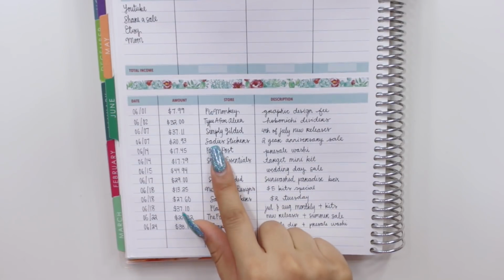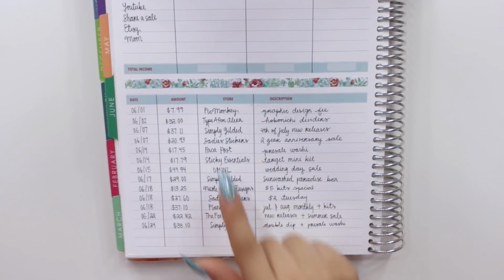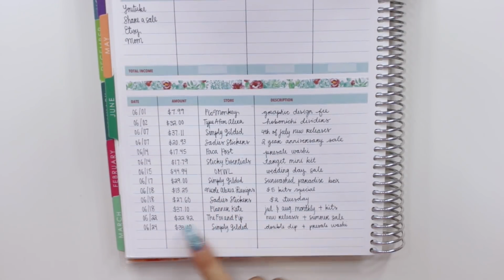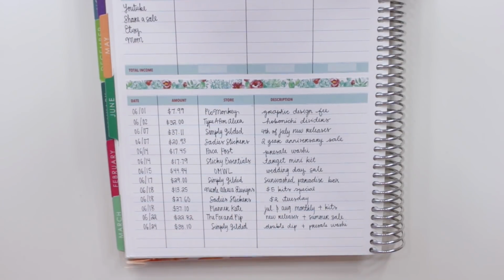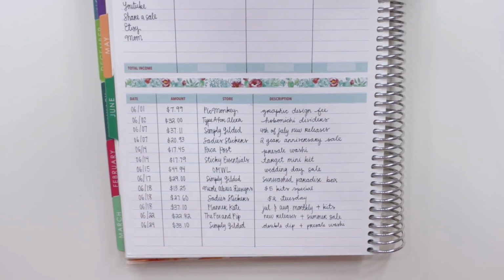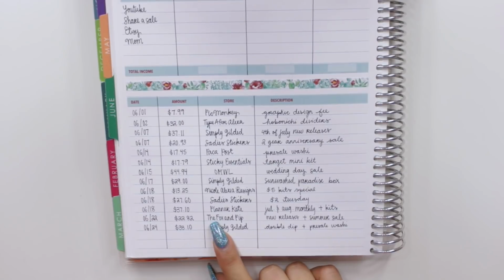I recently found Sadie stickers, as you guys can see, and I love her stuff. I have not received my first order yet, but super excited to show you guys in the upcoming haul as well. Then I went ahead and purchased some Planner Kate stickers. I purchased July and August monthly kits, as well as just other kits for the month. Literally did that on a whim because I realized that I did not have anything ready for July, and that was $37.10.